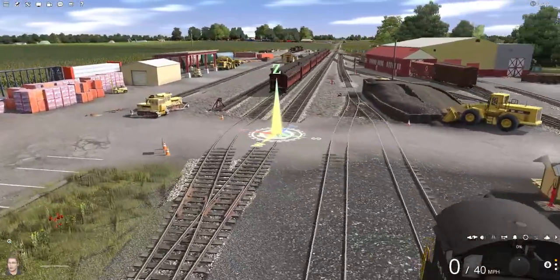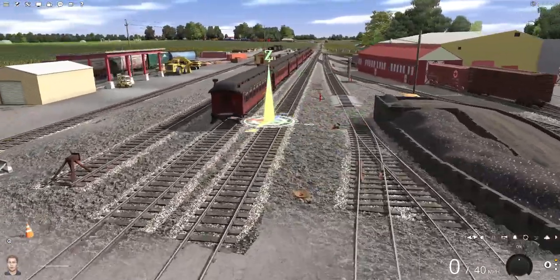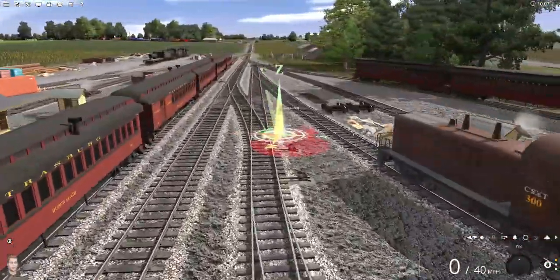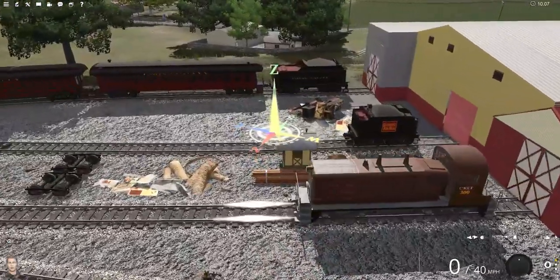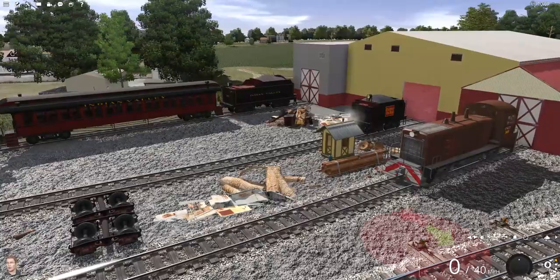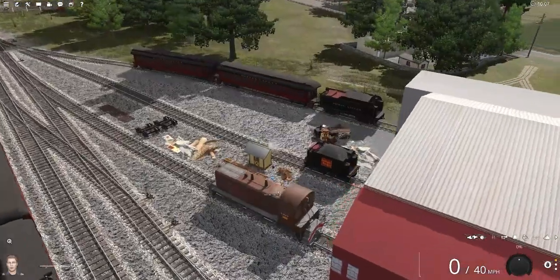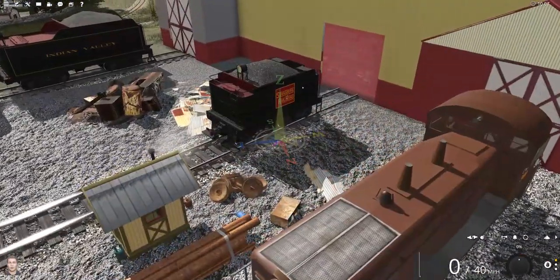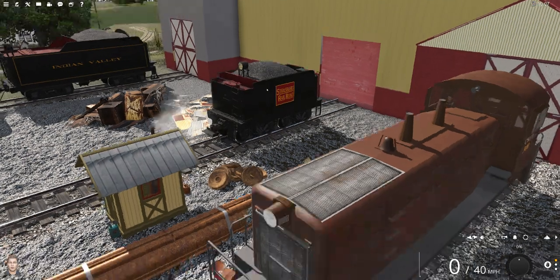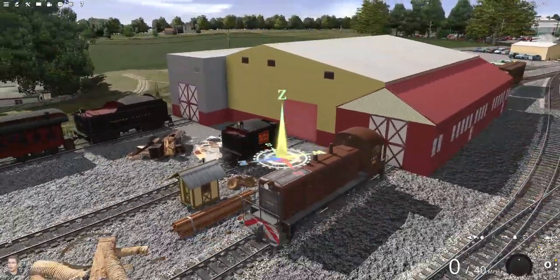Anyway, so we leave Strasburg Yard. This is the coaling facility. This is their freight terminal. And so we go down here a little bit. This is the repair line. This is where a lot of stuff comes, and before it goes in to be fixed, this is their new switcher they're fixing up. There is a little hint here for those of you who have been here. That is indeed Strasburg Railroad 31's tender, which may or may not be being restored right now.